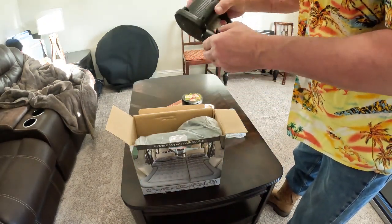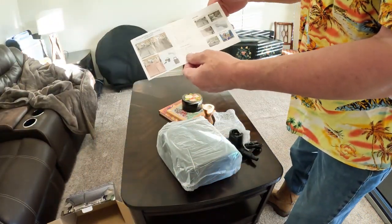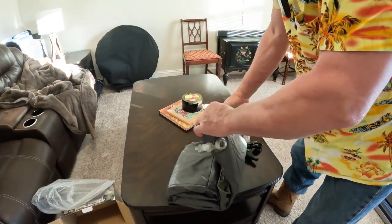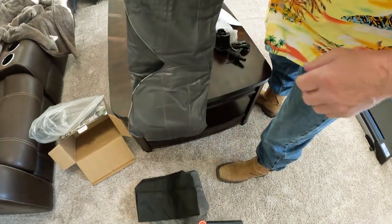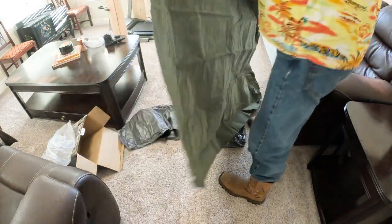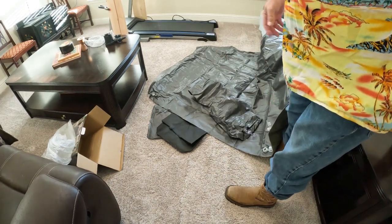Multiple adapters. We have instructions. You know, it's relatively heavy vinyl, same thing that you'd find with most of your inflatable tent mattresses. So I need to get a power supply, and we'll inflate it.